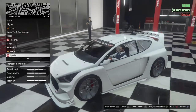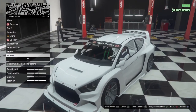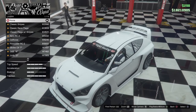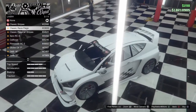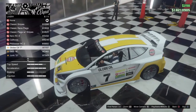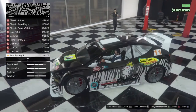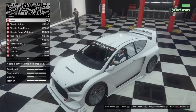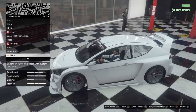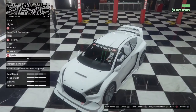And I wish I could take that writing off my sunstrip, now that I think about it. So, well, let's go look at the liveries. There's 21 mods you can do to this vehicle. Making decisions is stressful. Okay, it has some nice liveries, but I'm gonna go ahead and leave it plain, technology and budget permitting. Let me double check. Yeah, there's no plain sunstrip.